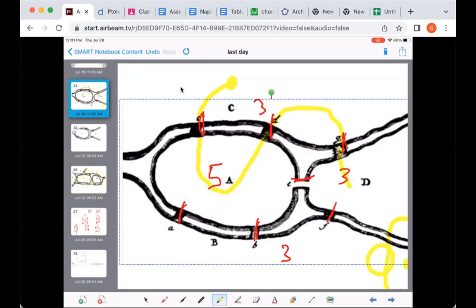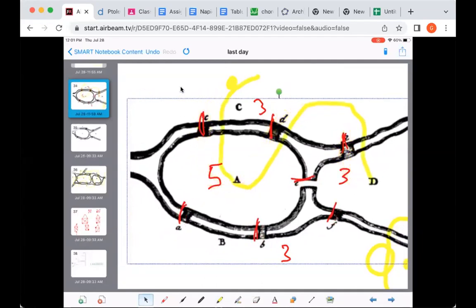So you say, big deal, I don't end where I start. It doesn't say you have to end where you start. That would be an even more challenging problem. I don't care if I end where I start.